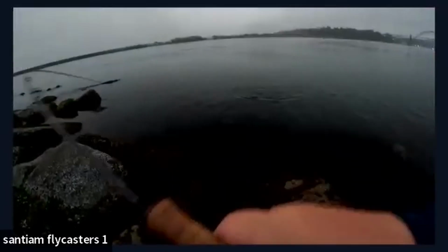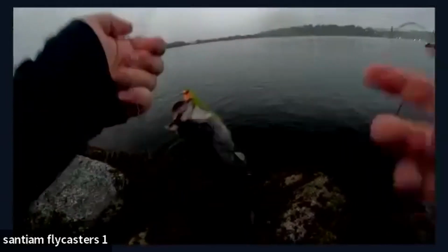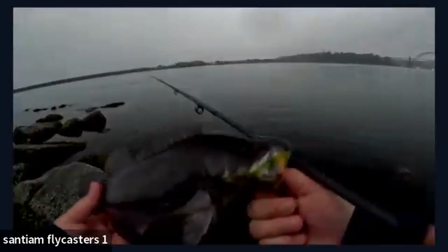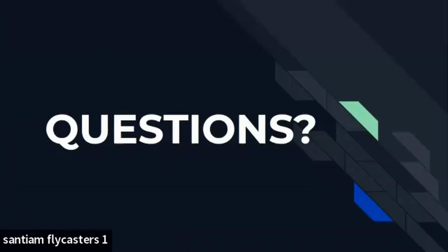Fortunately, stripping your line like that is going to be in the way. But you can see I don't give him an inch. He pulled pretty hard, and that's probably a 1 pound fish right there. So that kind of gives you an idea of what's out there. So there you go. That was right at dusk. Let's see if it moves along. So that kind of gives you an idea of the jetty.